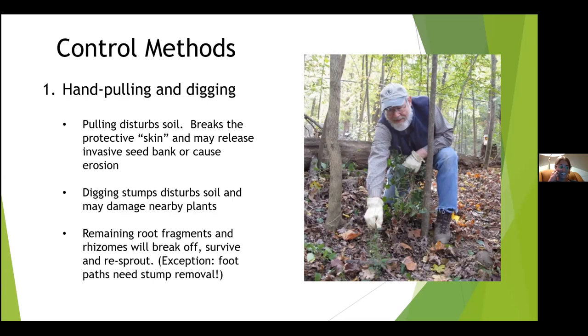Microstegium, which spreads far and wide, but if it's in one very small area, can be hand pulled because it so easily comes right out of the ground and it often doesn't break off and leave root fragments behind, but mowing is better for that. But hand pulling is an option. I often see people hand pulling small privet sprouts, but almost always it is not the best control method because of the soil disturbance and because of the likelihood of root fragments breaking off and being able to resprout. So hand pulling is not always the best method.